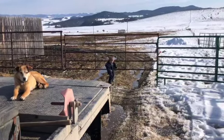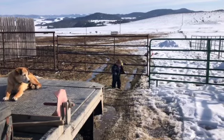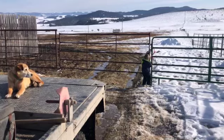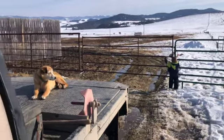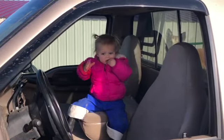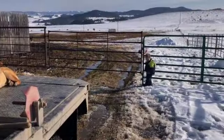Here's the classic saying, I only had to wait 4 years, but I'm getting to use the gate opener and closer that my wife got me. Baylor's helping. He thinks he needs to open and shut gates for me lately. And Addie's just hanging out in the truck. Can you say hi? Hi. Good job, buddy. Thank you.